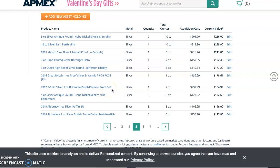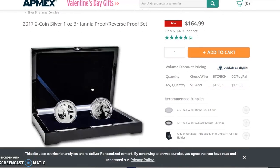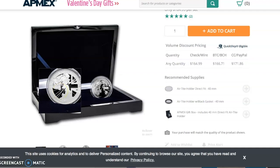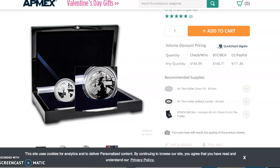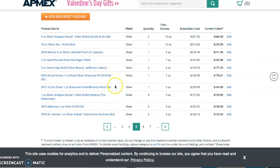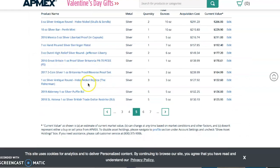Let's see. Britannia Proof Reverse Proof Set is a loser. Okay. I think I may have already covered this. Oh, I don't know why I bought this. I hated it. Everybody hated it. But I thought, maybe so many of these would get melted that there could be some long-term value. But the market has spoken, and worst image ever produced by the Royal British Mint. And even in reverse-proof form, still stinks. But I have it. Again, I don't know why I bought that. Maybe I got a little too fancy with my thinking on that one.